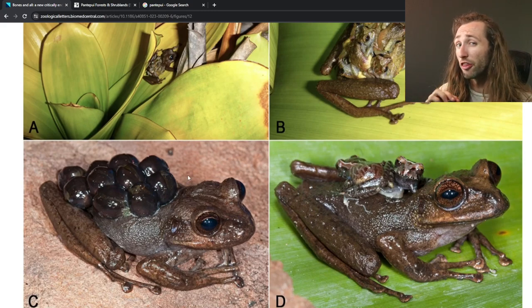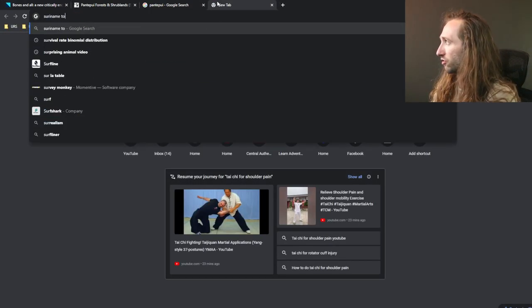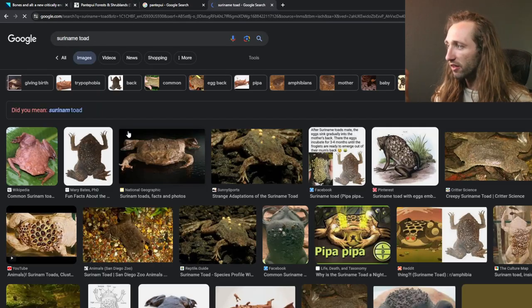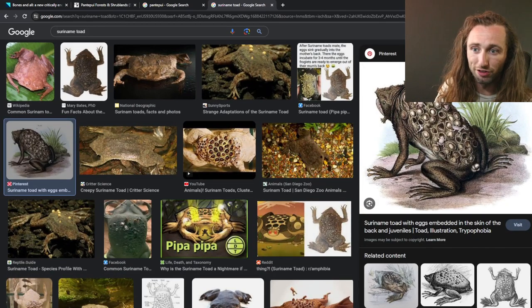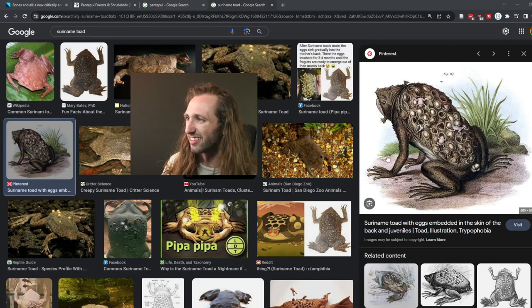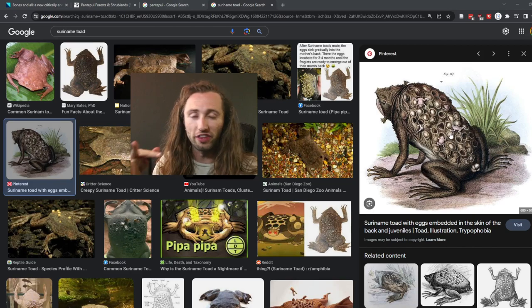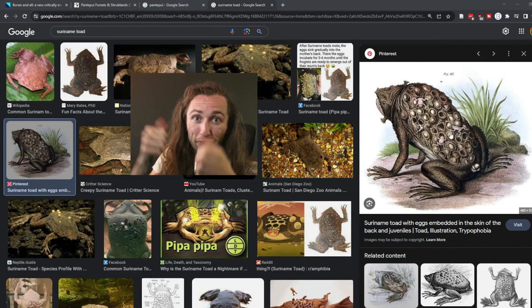And we have other frog species, like the Suriname toad, which takes this to a whole other level. If you have trypophobia, look away. But this is probably the most famous crazy toad. We'll do the illustration, because that's a little bit better. Also called the Pipa pipa. I like Suriname toad. I just think it's cool. But the eggs are embedded in the skin of the organism, and when they have fully metamorphosed, they pop out of the back of the mother frog.